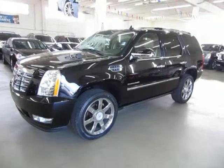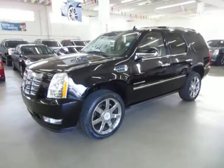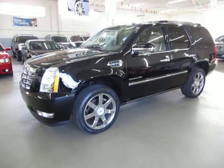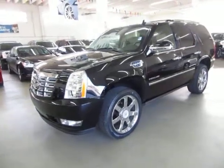Up for sale now, Vehiclemax. We have a beautiful 2011 Cadillac Escalade, short wheelbase, two-wheel drive. Short wheelbase just means that it's not the ESV, it's not the long one. Black on the outside with tan leather interior, completely loaded up. By the way, it's a premium package.